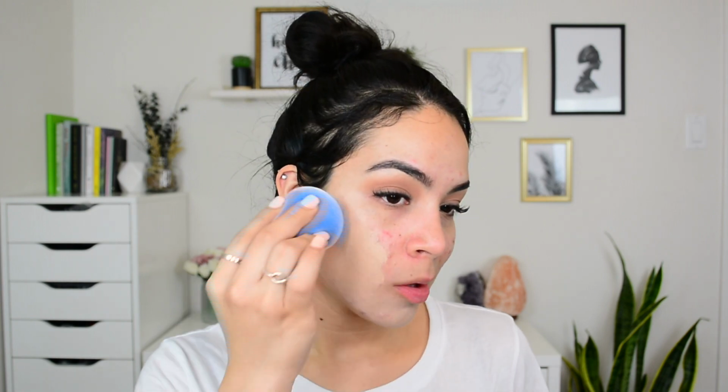For foundation today, I'm going to be taking the Maybelline Superstay Full Coverage Foundation. This is actually my second time using this foundation, and I honestly don't remember how I felt about it the first time. So I'm excited to try it. I picked up the shade 118, so hopefully it matches. We'll find out together. I'm gonna be taking that on my damp Juno sponge, so I'm just gonna take some of that and start to pounce it all over my face.